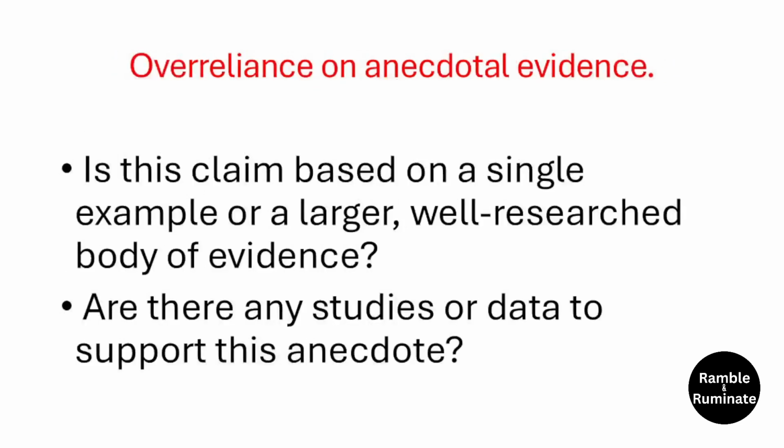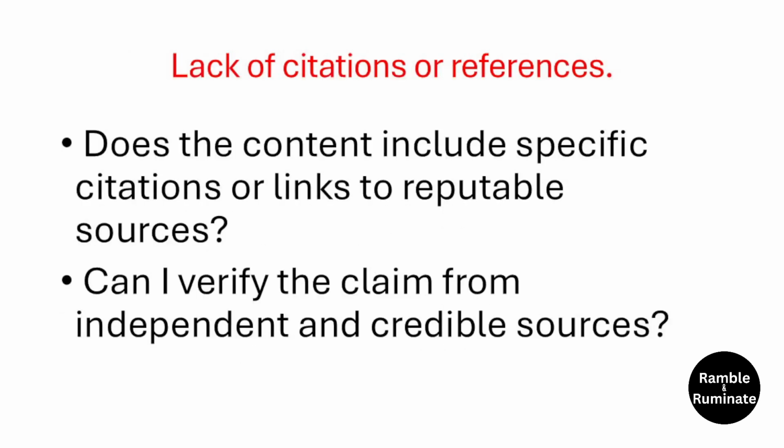So let's move on now to lack of citations or references. And we see this all the time too. Credible information is usually backed by sources, citations, or references to verifiable data or research. Misinformation often lacks these or references vague, unverifiable so-called studies or experts. When claims are made without evidence, it becomes impossible to assess their accuracy or credibility. So why is this a problem?